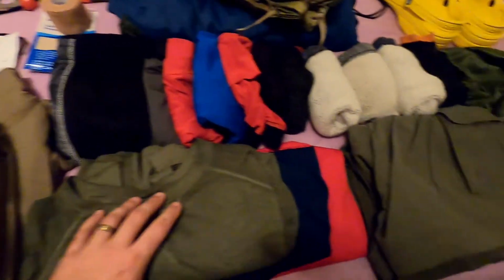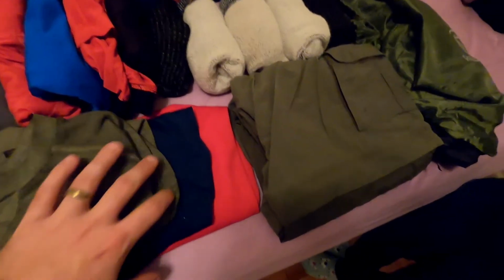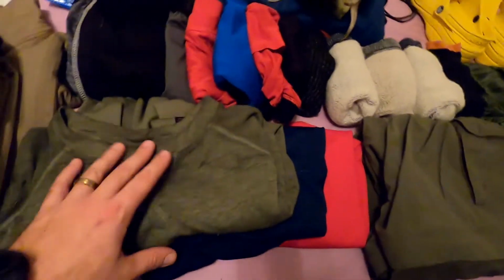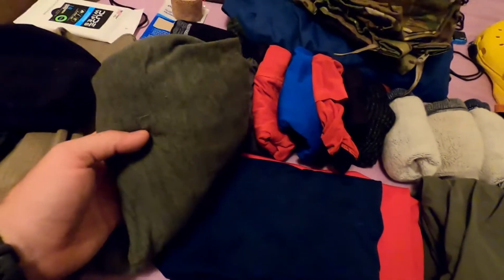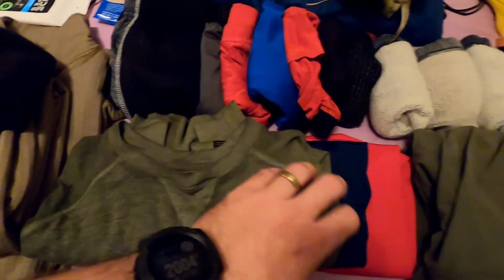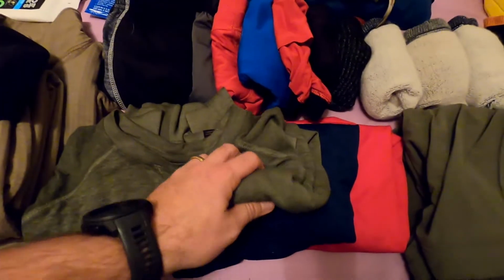Going into my clothes. I have 3 shirts, 2 athletic shirts. I'll be wearing another athletic shirt, so I'll make 3 of those. And then this is just a long sleeve, loose fitting sweater that I'll probably wear at camp, or maybe over one of these if it's just kind of cold.